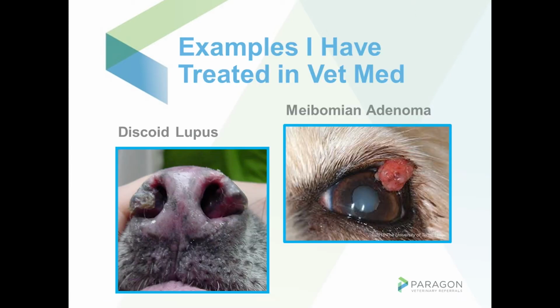A couple of others: an anti-inflammatory type treatment for discoid lupus, and these meibomian gland tumors, which are very easy to treat with this unit. We can put shields in the eyes to protect the cornea and treat that directly. Those lesions just essentially regress by programmed cell death, so there's not a lot of damage to that eyelid.